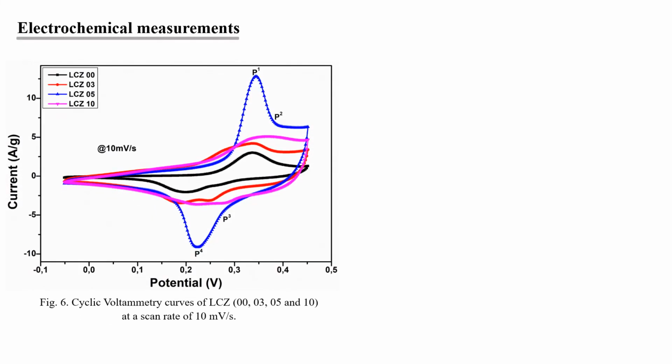Electrochemical measurements. Figure 6 displays cyclic voltammograms of LCZ electrodes recorded at a scan rate of 10 mV per second in 1 molar potassium hydroxide. The obtained CV curves have a similar form and clearly reveal the existence of redox peaks, indicating that LCZ electrodes have a battery-type behavior. On the other hand, the enclosed area of the CV curves indicates that LCZ05 possesses the highest specific capacity compared with the other compositions.